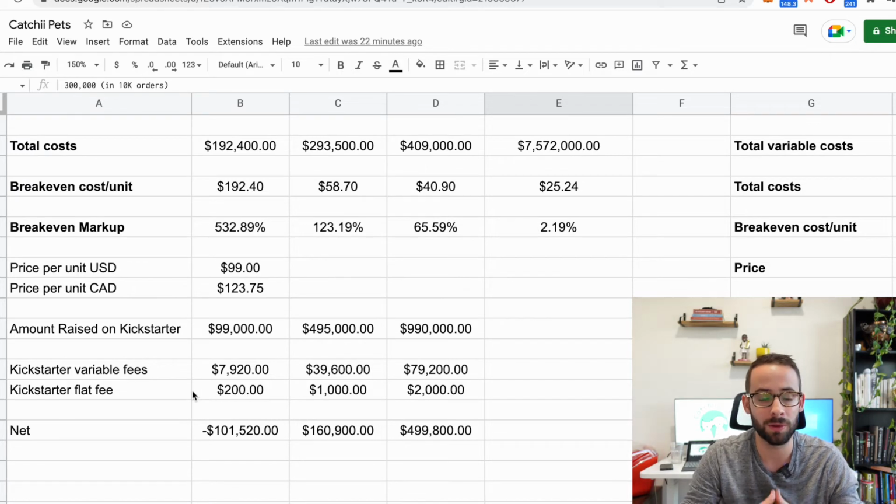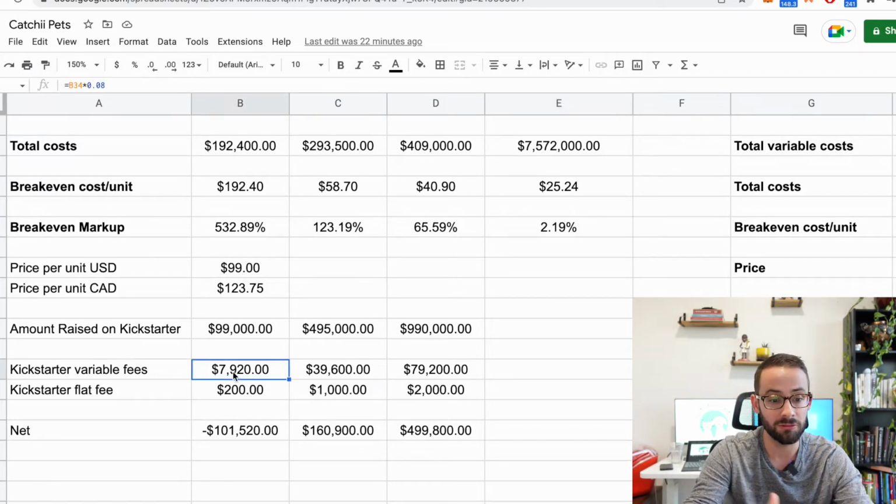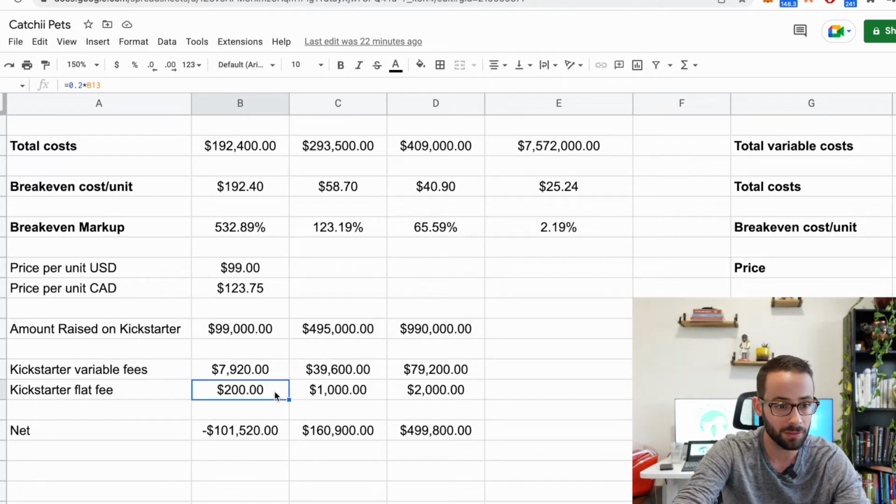Okay, now stick with me here because we're almost to the part where I'm going to talk about where I think I need to set my funding target. But here I've factored in the fees that Kickstarter is going to take. So they do take 8% of the total amount, and then there's a flat processing fee per transaction, which I think is something like 20 cents per transaction.